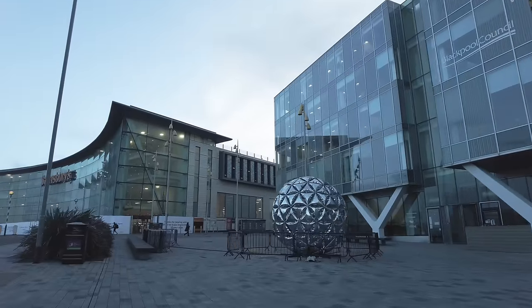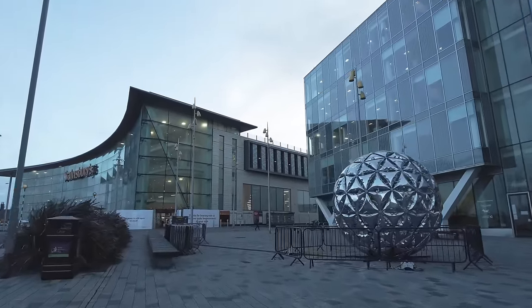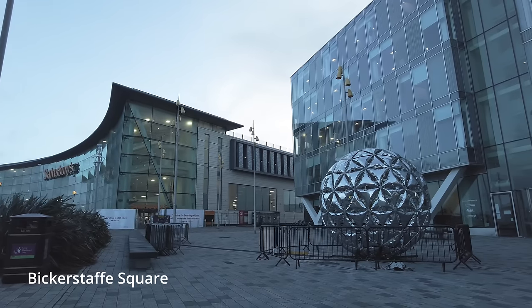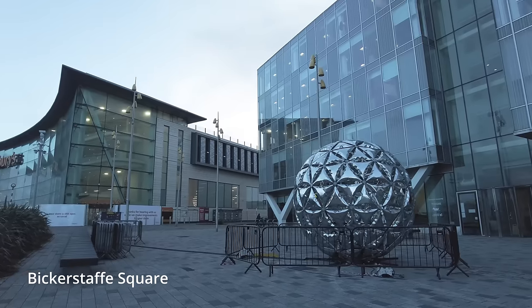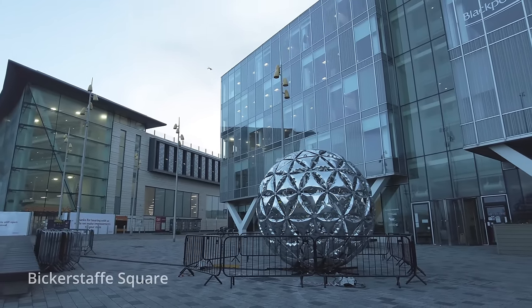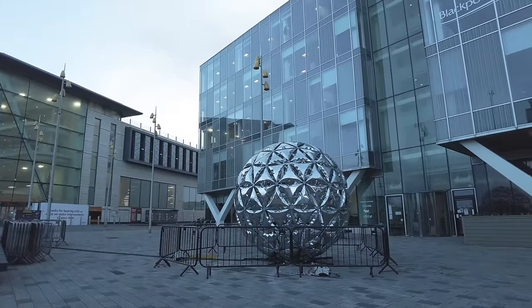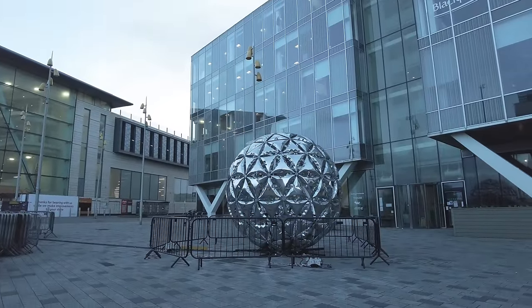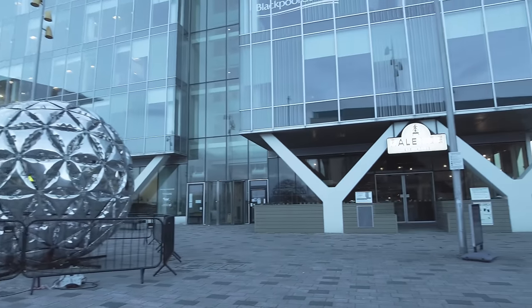So I'm now in Bickerstaffe Square, the Talbot Gateway, and we've got another Lightpool display here. I don't know the name of this one, it just looks like a big silver football, but this one is intact. It makes you think that maybe that Flux exhibit they had inside that marquee would have been better put inside somewhere like the Winter Gardens or somewhere like that. But this is how it looks up here.